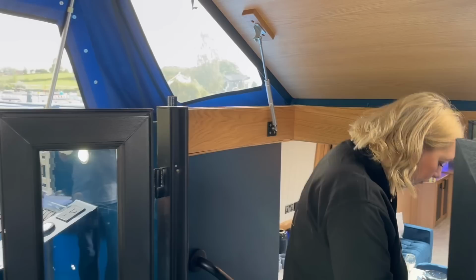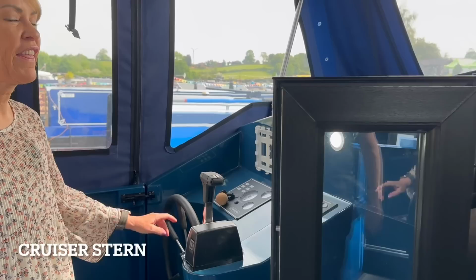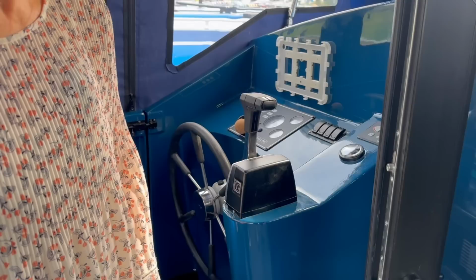Massive. And it's a cruiser stern, because I know people like to know. It's a cruiser stern here, over here. Cruiser stern, hydraulic steering, Corian tables. Wow. Out on the outside. So they'll stay nice and clean, good for helping to keep the bugs away in the summer as well because they're so hygienic.